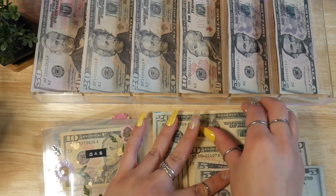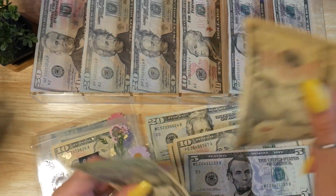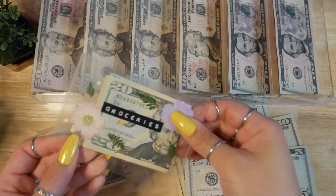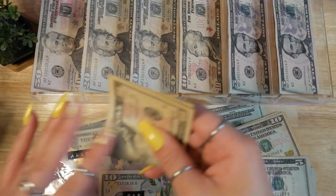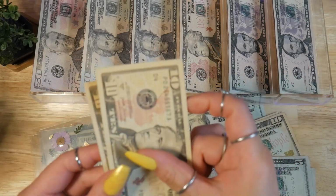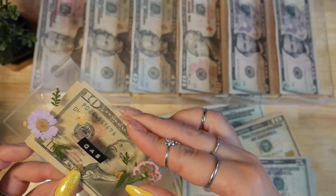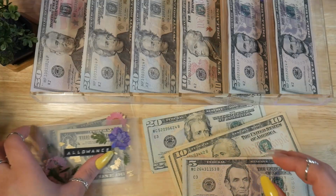Groceries gets $50 a week, and that's for me and my boyfriend. He gives me money for groceries at the beginning of every month, so this already includes his share. Gas gets $10 a week. Before I was doing $25 a week because I was doing grocery deliveries, but like I said, I've had a career change, so I'm not really doing grocery deliveries anymore. I'm not doing as much driving. I'm mostly staying and working from home. So $10 a week should be enough.